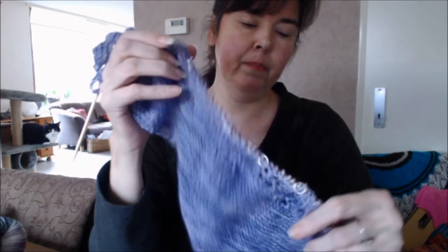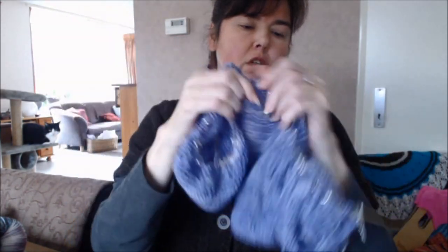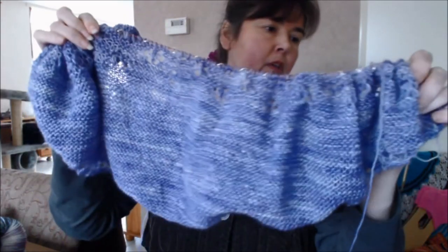I just can't wait to see how this turns out. So this will be continued, I hope. It's going to be all disastrous. I'll just give up and let somebody else do it.